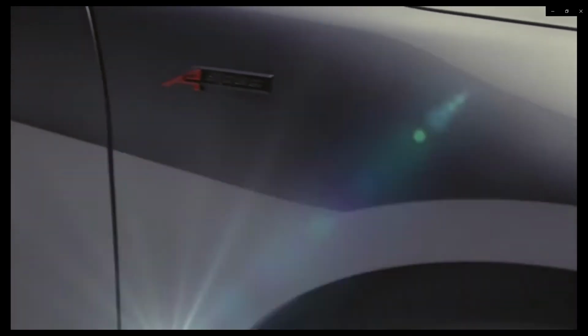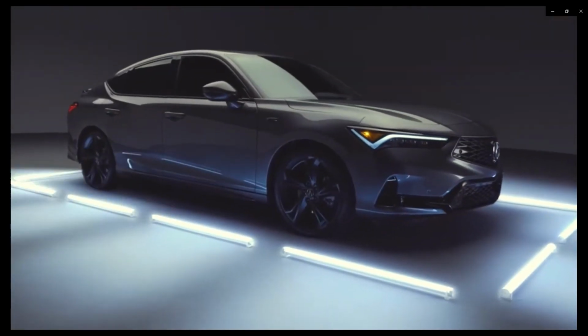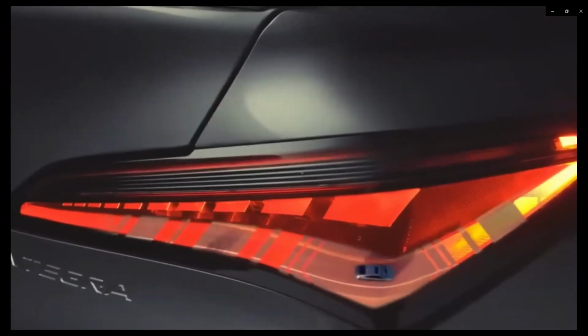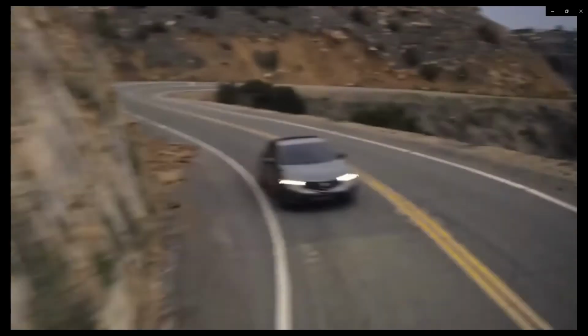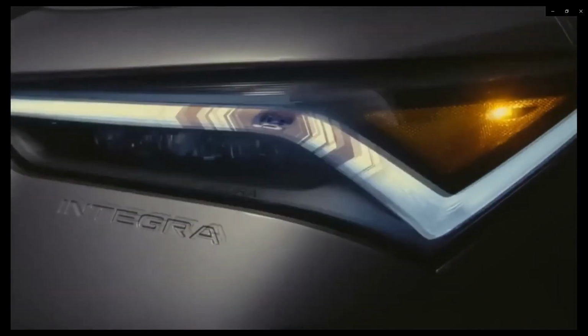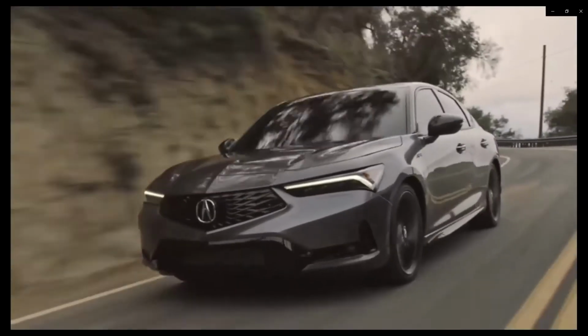Now, the dashboard is a 7-inch digital touchscreen with Apple CarPlay and Android Auto. The driver is going to be treated to the 10.2-inch Acura Precision Cockpit digital gauge cluster, which definitely looks nice. Now, upgrading to the technology package, you get that 9-inch touchscreen with wireless Apple CarPlay and Android Auto. 8-speaker audio system is standard. Upgrade to 16 speakers, ELS Studio 3D system, which is straight up awesome, folks.